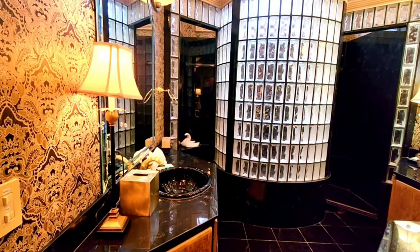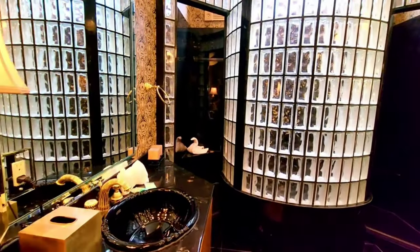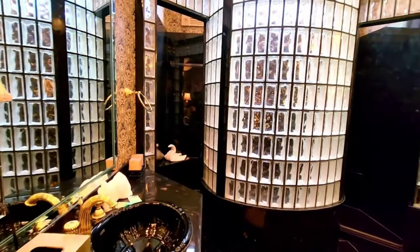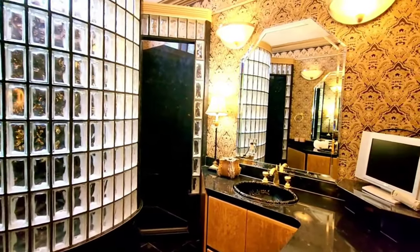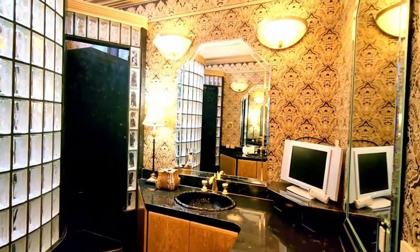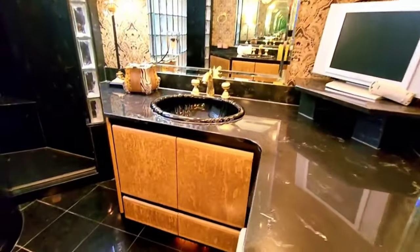When you step into the master bath, you are greeted with head-to-toe luxury. You have two separate vanity areas to get ready in the morning, and you've got gorgeous gold fixtures, ornate wallpaper, and even a television to watch while you get ready for the day.